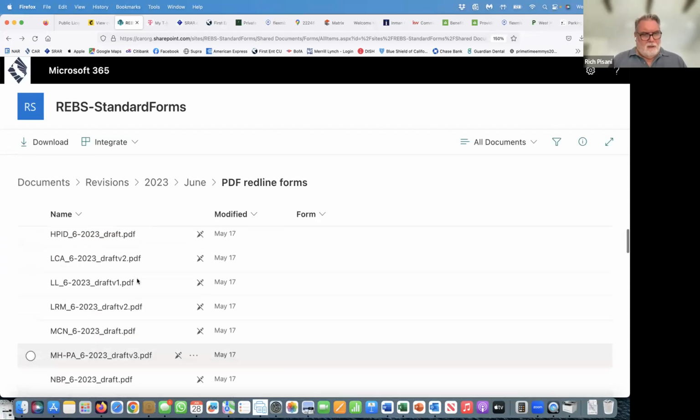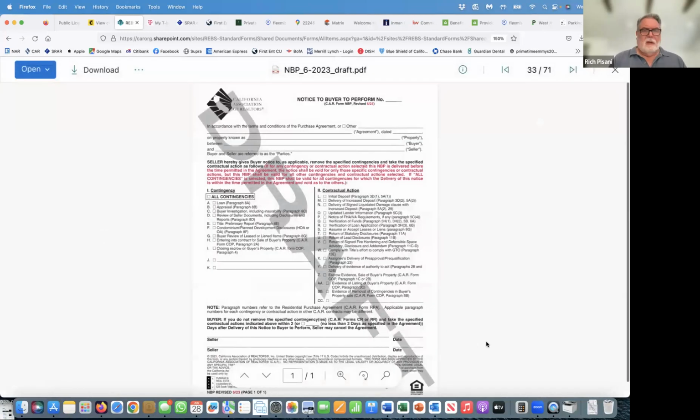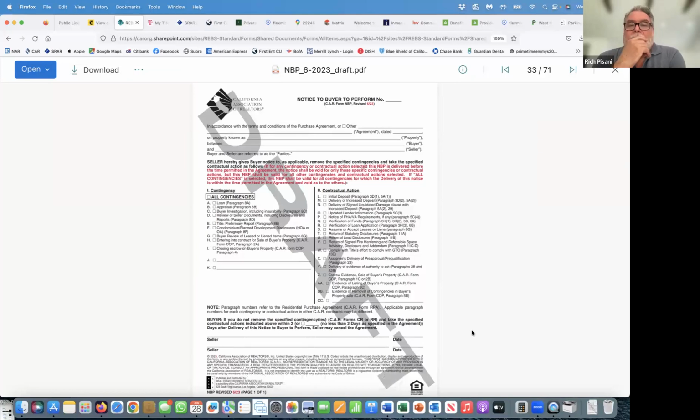Notice to perform. Evidently, they changed the notice to buyer to perform. They added language to make clear that if the notice is given too early for some identified contingency or contract action, it is only invalid as to those contingencies or contract actions, but valid for others. So if you said, okay, you need to remove all contingencies, but they still have time on some of those contingencies, maybe not all of them, but some of them, then the notice is only invalid for those they still have in place.